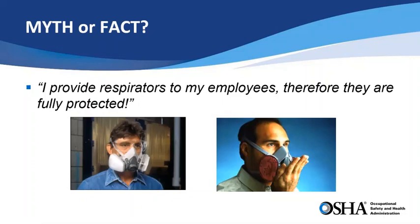All right, here's a question that when I train, I like to ask, and it may come across as a little bit odd. If an employer were to tell an OSHA inspector or a safety person who's inquiring, I provide respirators to my employees, therefore they're fully protected, that may or may not be the truth of the matter. So what I want to get across here is that it's not necessarily a simple matter of handing out a respirator, but that OSHA has a hierarchy of controls that employers need to follow, as we'll see.